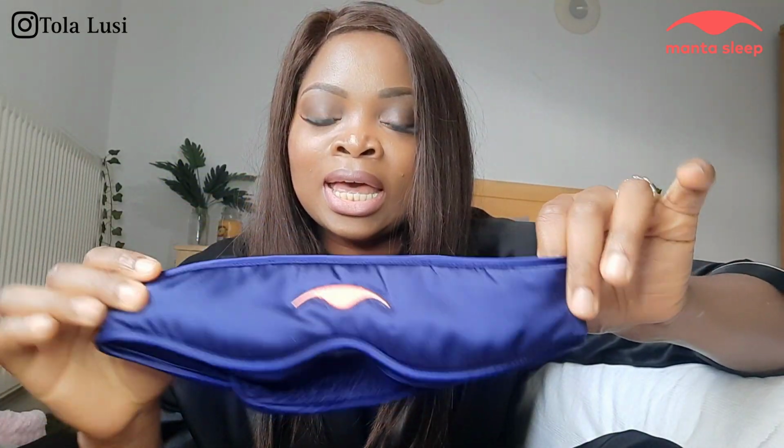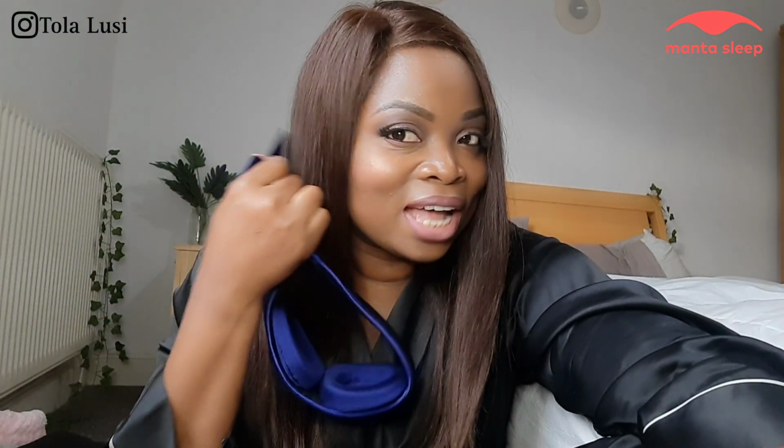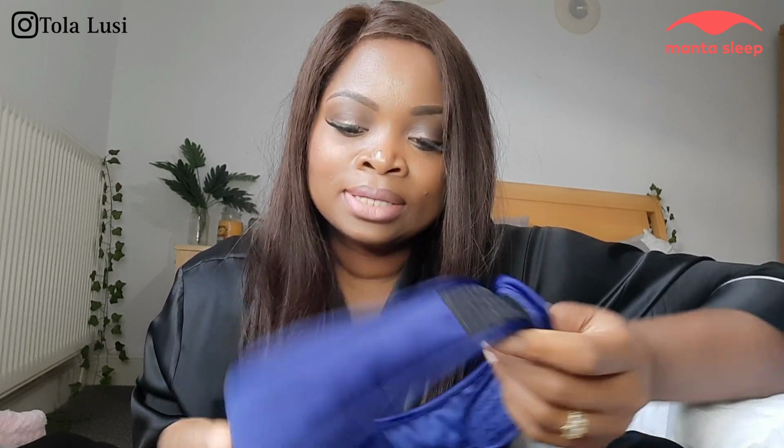This is what it looks like. It has the Manta logo on there. And what I love about this eye mask is that this Velcro is not something that will catch in your hair. So if you have natural hair or wigs like this and you tend to sleep with it, it will not grip your hair. That's one thing that I really love about it. I also love the fact that it is adjustable. The Velcro adheres to this side, and according to the width of your head, that is how you're going to stick this on, and it leaves no tension, you guys.